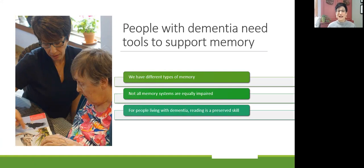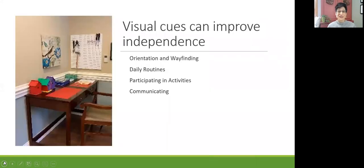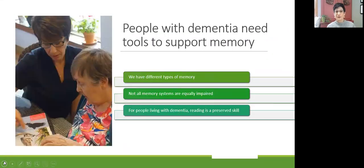We have different types of memory. As we've talked about in some of the other sessions, not all memory systems are impaired equally in dementia. And one skill that is preserved long through the course of dementia is reading. Reading uses a memory system called procedural memory. Procedural memory are things that are habits and skills that are overly learned, and things that are very automatic. And this is an area of the brain, again, that's preserved long through the course of dementia.